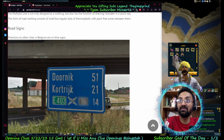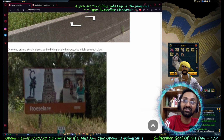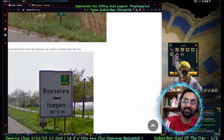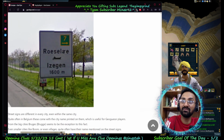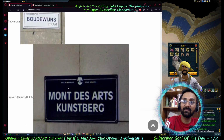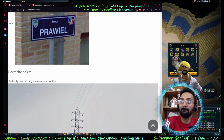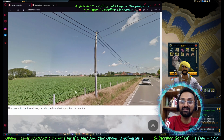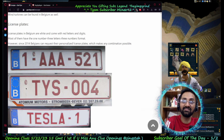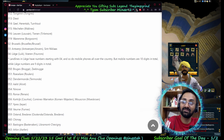Road signs are blue. Directions to other cities are blue. In a district of Belgium, it looks like this. Local directions from highways are like this, and a little green and yellow. Okay. Inside the cities of Belgium, they have the city name at the top. Electricity poles are like this. They also have wind turbines. License plate, blue and red and white. Belgium phone numbers all start with zero. And yeah, okay.